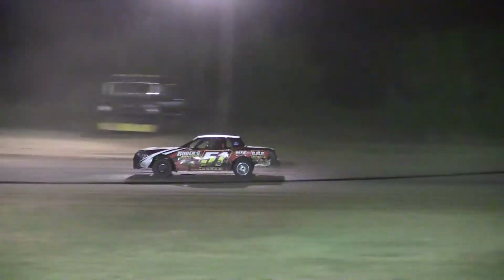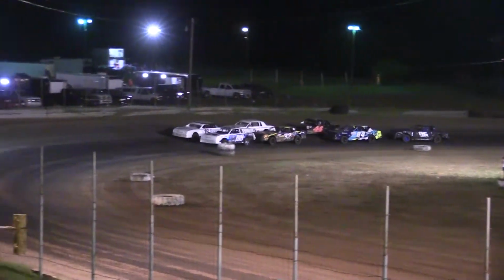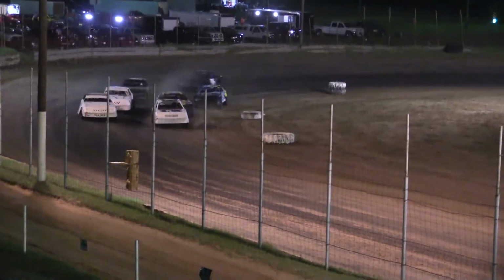Ricky Sessions in 3rd. Terry Dumas trying to make it around the inside of the 92. Back straightaway into 3. The one checker flag is going to come out for Ruben Broussard. It sets the pace. And here we go.